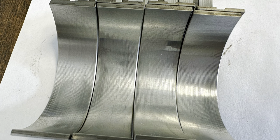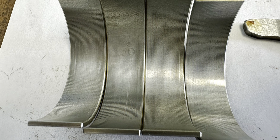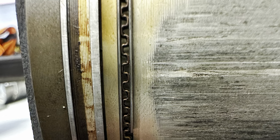Yeah, well, that's pretty much all I got for this one. I just got a couple of random pictures of the bearings and one of the pistons that I'll end this with. And I guess it turned out to be just as long as the other video I did. So much for being a little shorter.